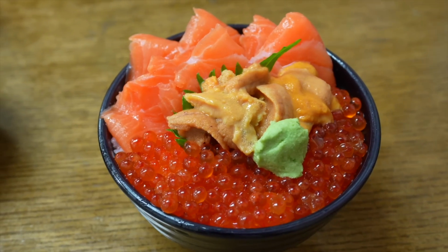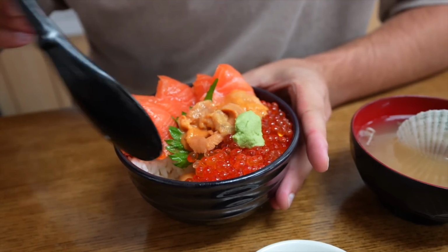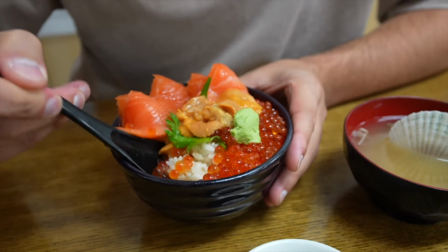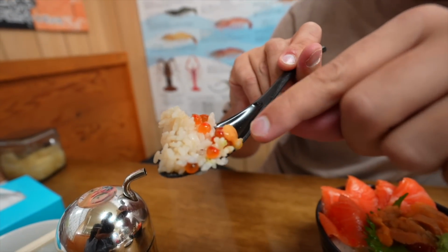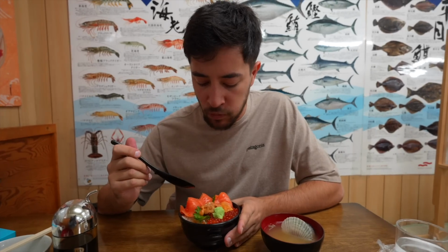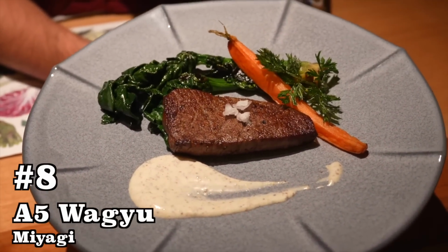Everything is really good, but I gotta give it up for the uni. The highlight is gotta be the uni. Super fresh Hokkaido uni is known for being some of the top quality. You can see a little bit of uni there, some ikura salmon eggs, a little bit of wasabi. Oh. Wow, that's good. Oh, that's A5 Wagyu, baby.